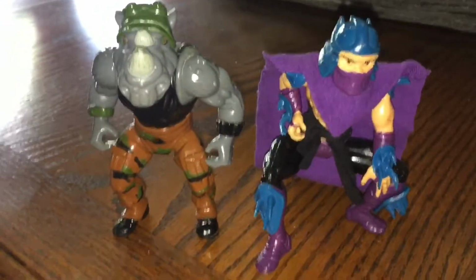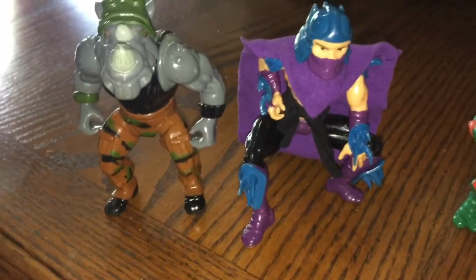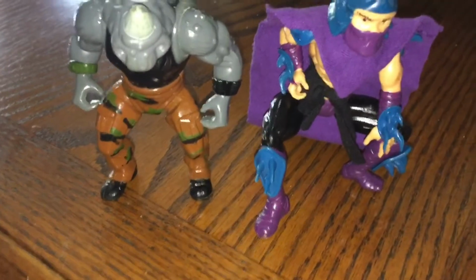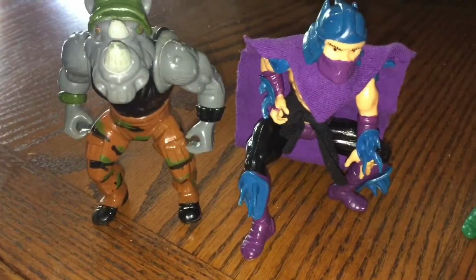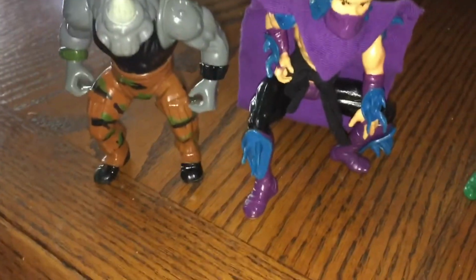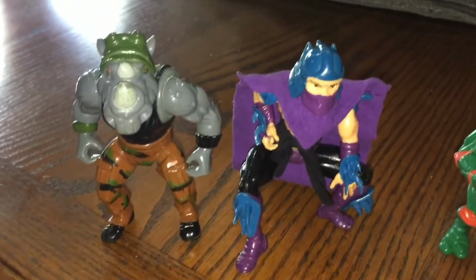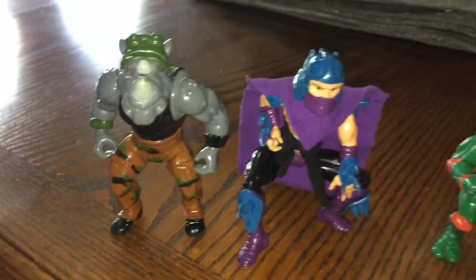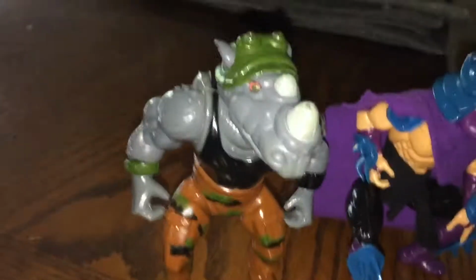About two weeks ago, I went to this garage sale. They had a box, and the crate was for sale, and also all the toys in it were for sale, but you had to buy the whole box. The whole box was $20, and this was about 20% of what was in the box. I'm going to sell everything else. But I grabbed these in the box.